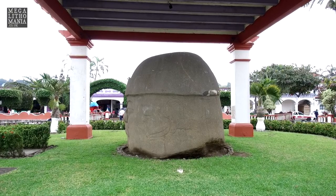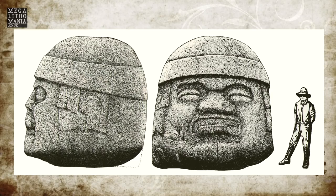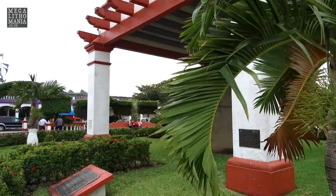This wasn't found at a particular Olmec site. It may have been being prepared for an Olmec site, but not actually at one. There was nothing else discovered at Cobata, which is just a few miles from here. It was up in the mountains. So it's pretty amazing, really, when you think about it.